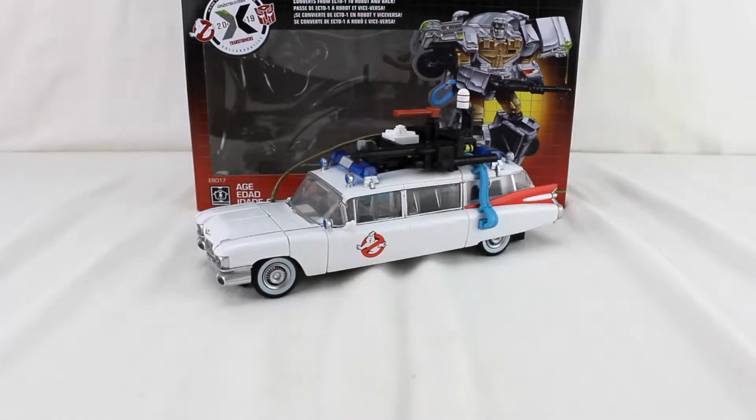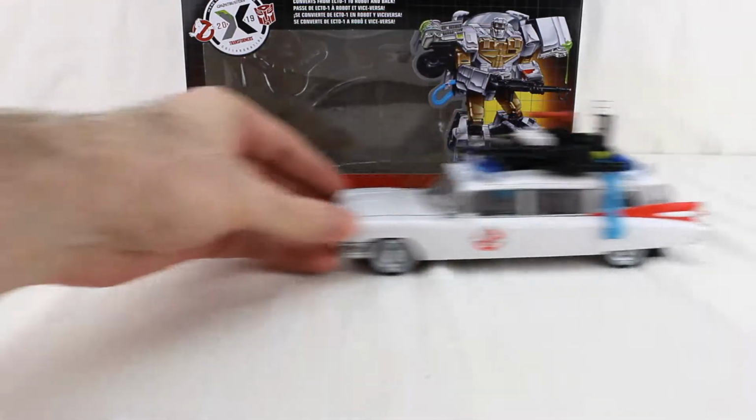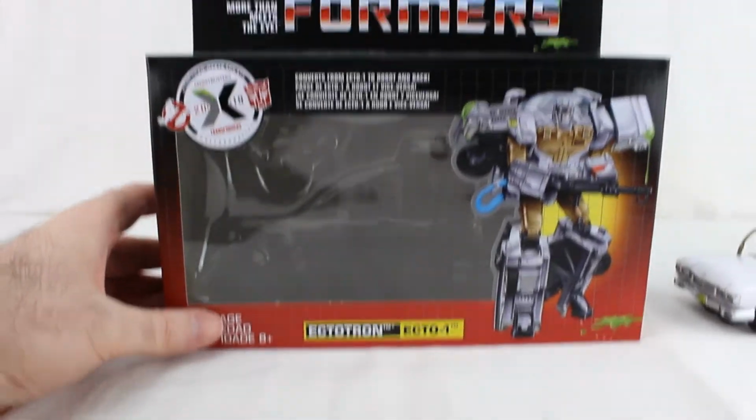Hey everyone, welcome to the special Transformers Ghostbusters crossover Ectotron. Yeah, the kind of crazy release that no one saw coming, and they're like, what? But yeah, there it is in the car mode, which we'll scroll off to the side because we'll look at this G1-esque box.